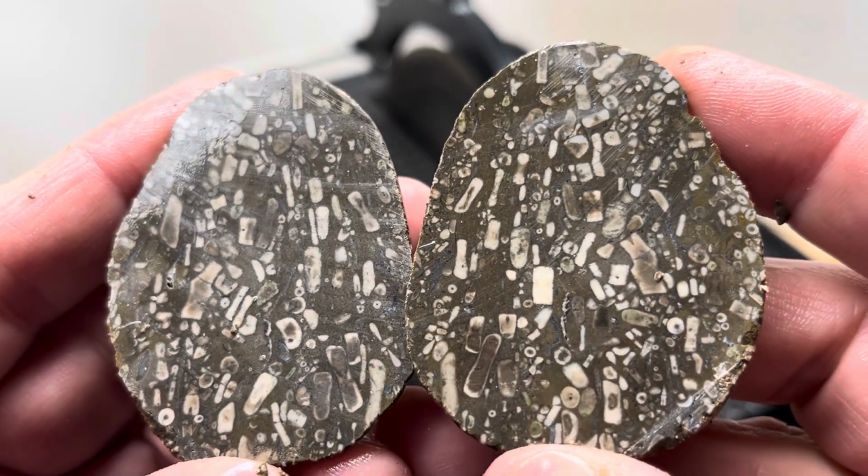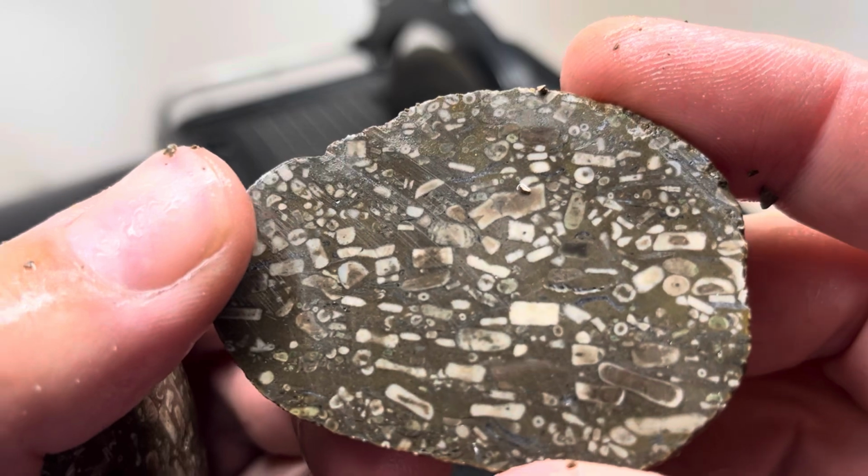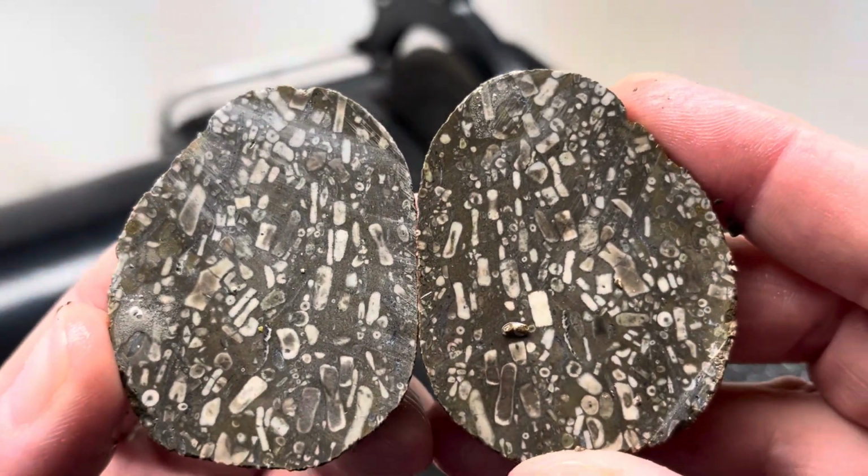So that's probably one of the best fossil soups I've opened up ever, with all that contrast in there. So both of these will get shined up for sure. All right, 2 for 2. On to number 3.